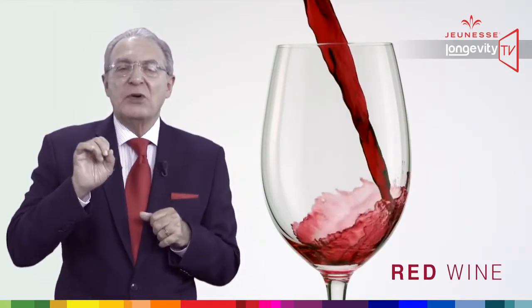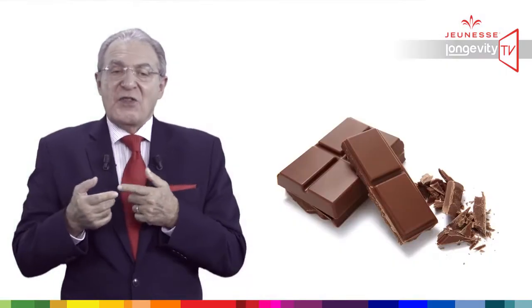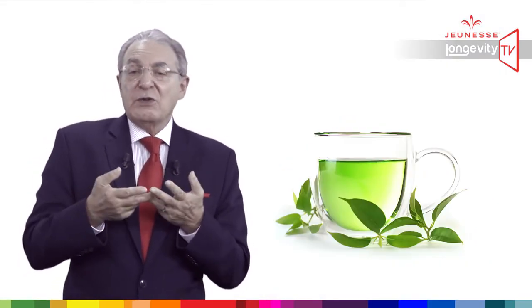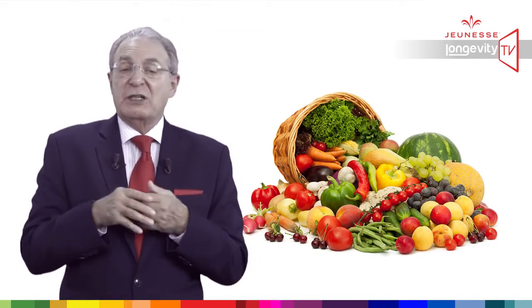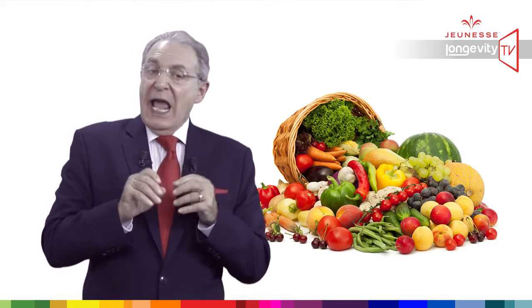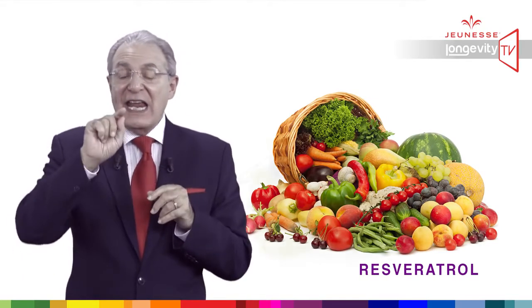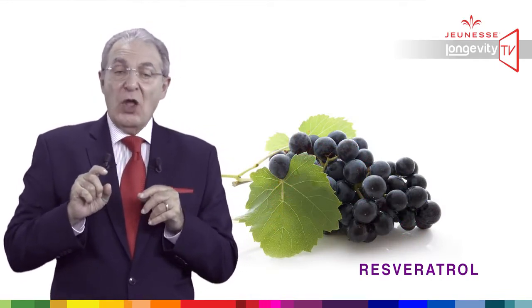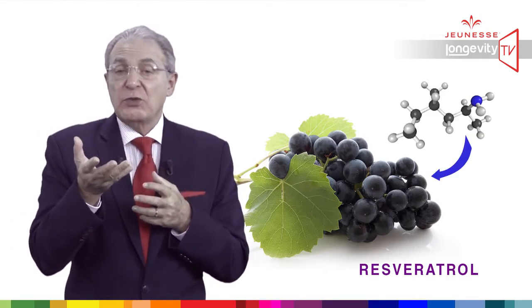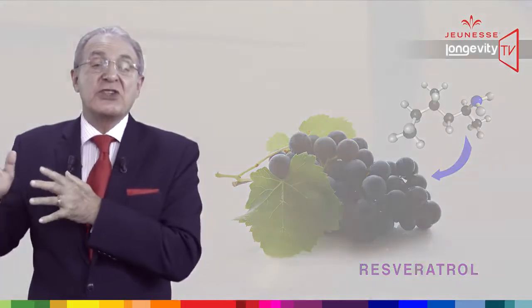Red wine contains polyphenols. Polyphenols are molecules which give you the red to the red wine, the dark brown to chocolate, the green to the green teas. Grapes, apple, onion, peanuts, berry, and many other fruit and vegetables are loaded with polyphenols. And resveratrol is one of those molecules found in high concentration in the skin of the red grapes. And it's playing a major role in longevity. Those molecules can activate the sirtuin gene in the absence of calorie restriction to help repairing genes and then increasing longevity. So what are the health benefits of Reserve?